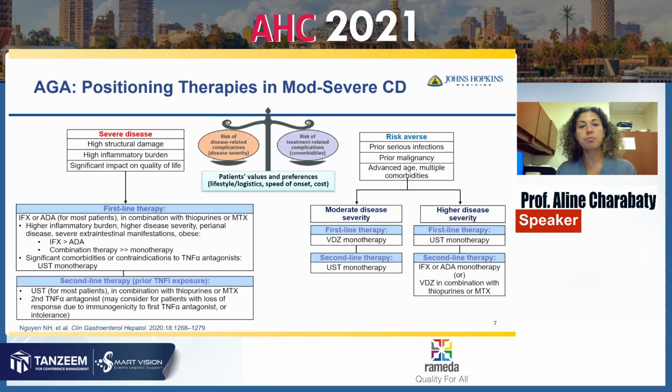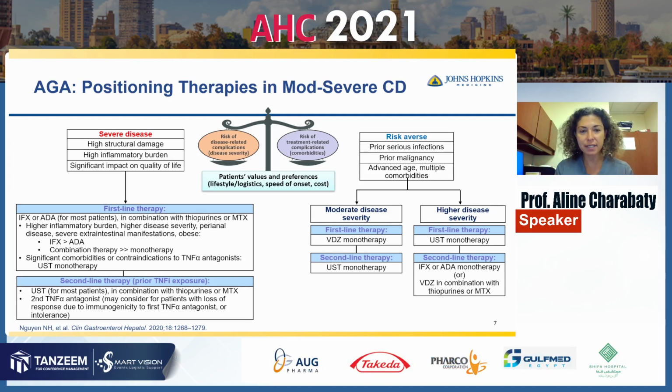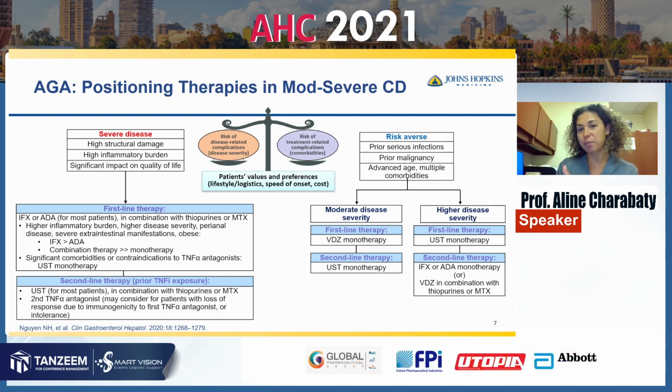So the AGA put out a positioning on therapy. Like I mentioned, we have multiple therapies. What should we choose for our patient? And anytime you're assessing the treatment option with a patient, it's important to really balance what are the risks of the disease itself if we don't treat it properly, what is the risk of complication, and what is the risk of treatment in this particular patient.